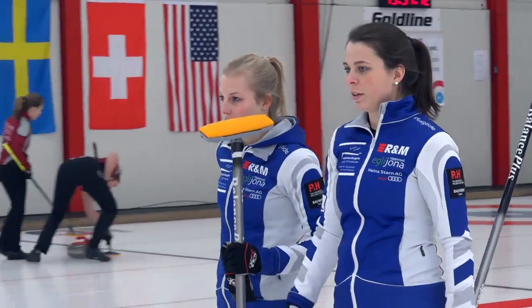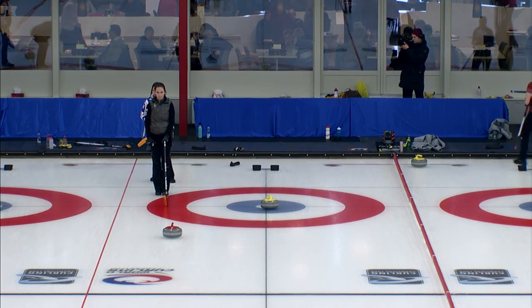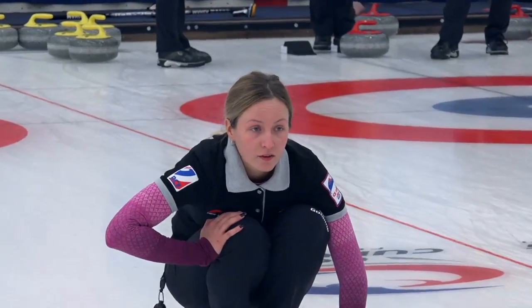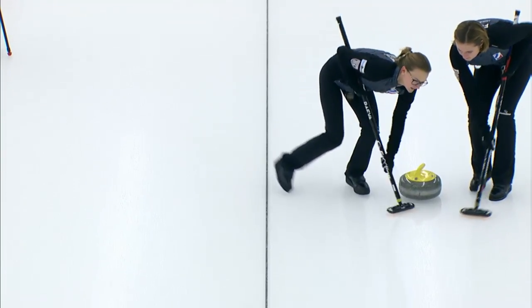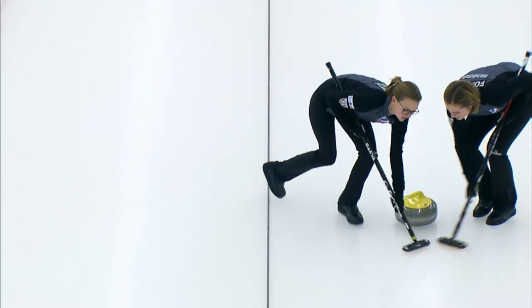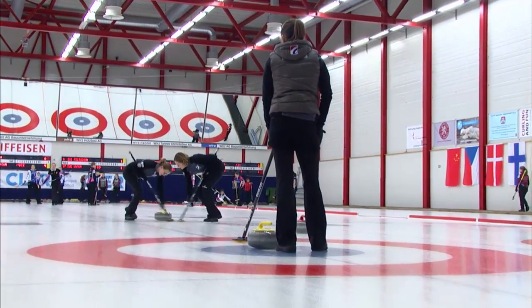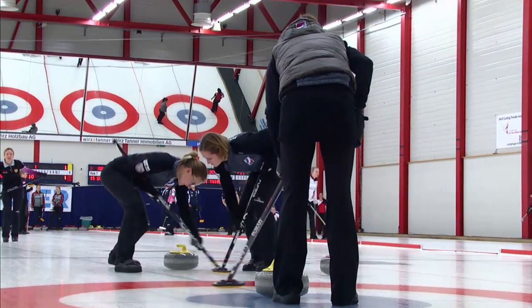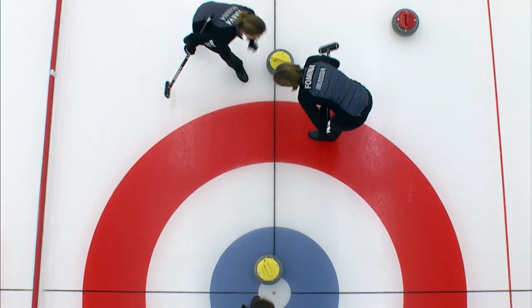We go with the opening stones of the fourth end. Sidorova against Sturm. Sidorova leading 4-0. Alina Kovaleva. So, two really nice rocks there. 4 foot guard.